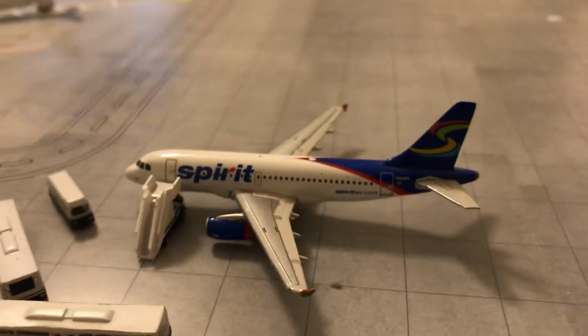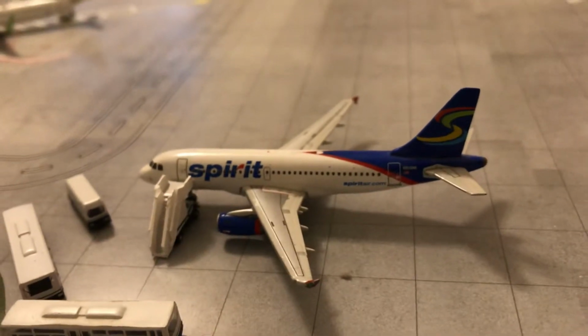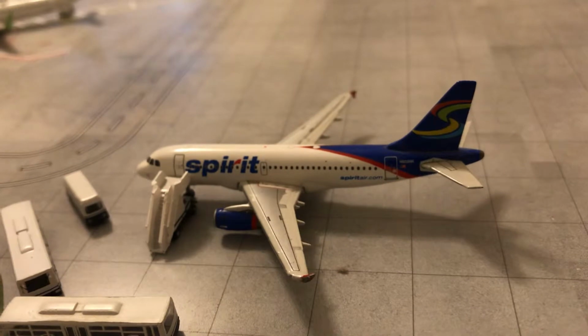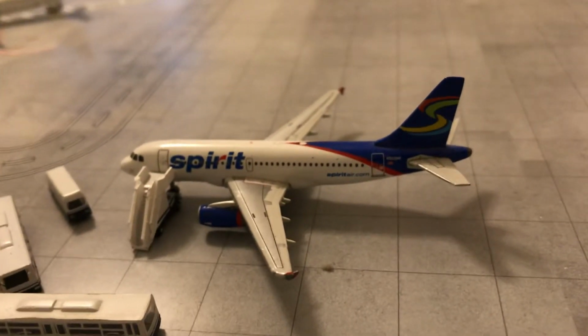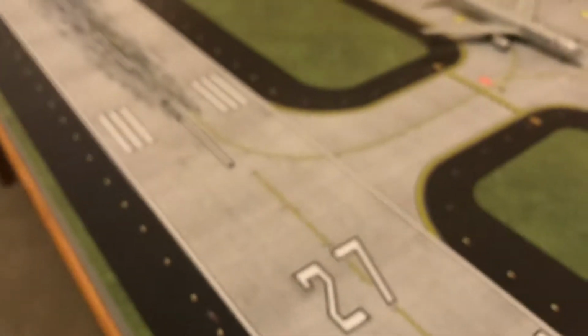Here we have the Spirit Airbus A319, and this plane is deboarding passengers from a flight from San Antonio, and they decided to park it here because the plane will be getting pushed back in a little bit after it is done deboarding passengers, and it will be getting a maintenance checkup. This plane came in from San Antonio. Just nothing bad, just a regular maintenance checkup that they do on a basis when it's time for it.